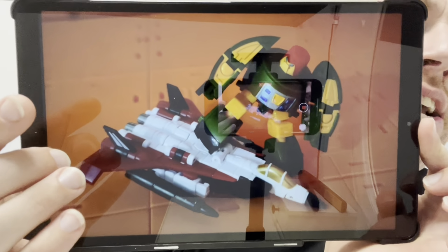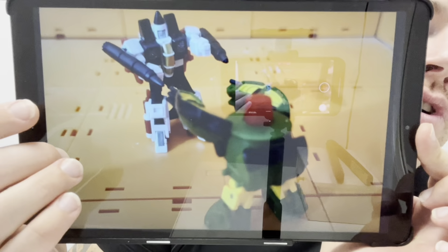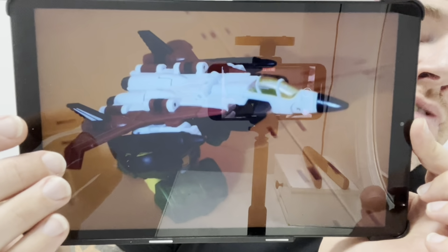And this is the set that is currently winging its way to me. This is normal Deco Cosmos and of course normal Ramjet. They of course, for obvious reasons, haven't called them that by their names. I am just referring to them by their Hasbro and Takara names. So I'll be reviewing these very soon.